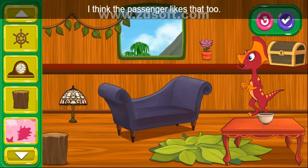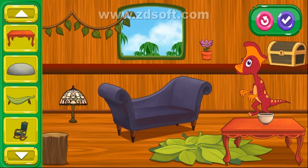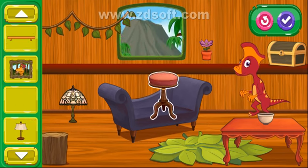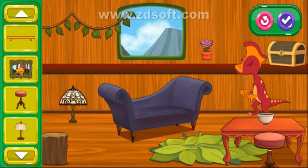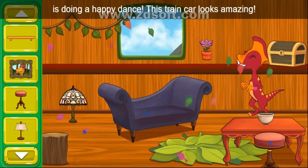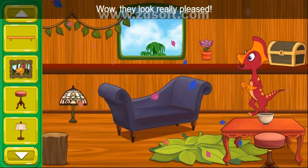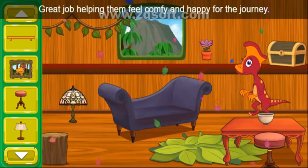I think the passenger likes that too. Lily Lambiosaurus is doing a happy dance. This train car looks amazing. Wow, they look really pleased. Great job helping them feel comfy and happy for the journey.